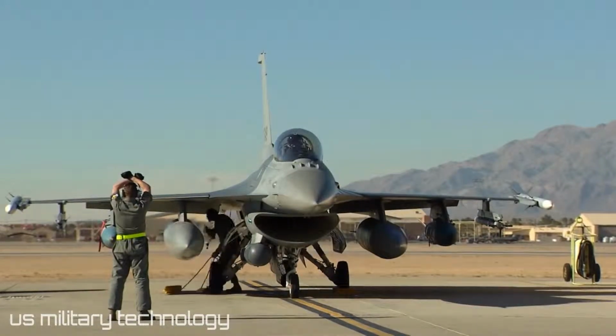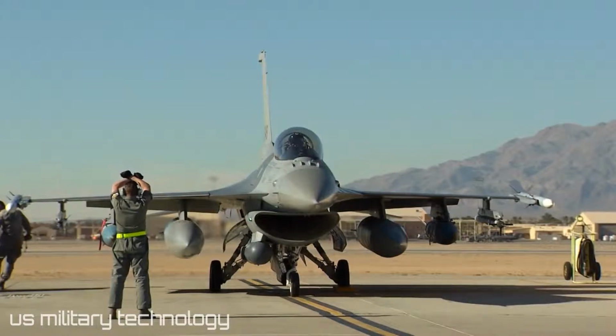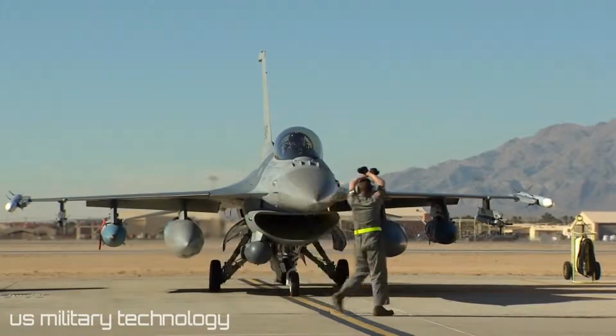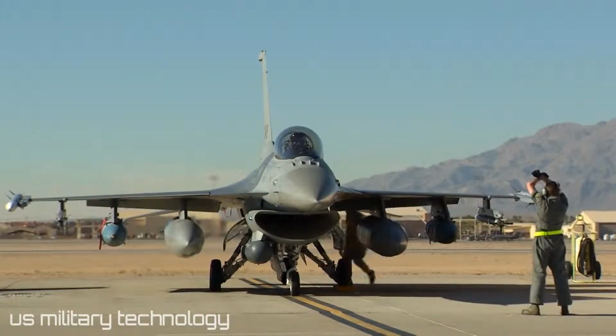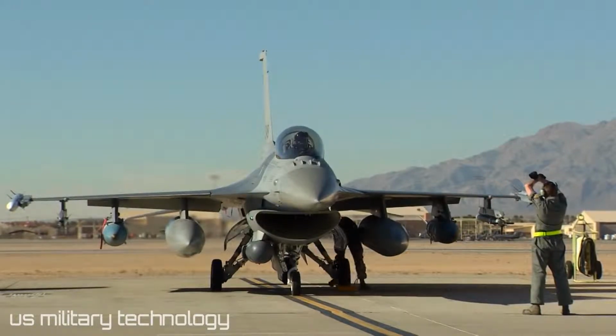The F-16 will still be flying for decades to come. There are still 3,000 operational F-16s flying around the world with more than 25 different air forces. At least some jets will have to be upgraded to the Block 70 standard as time goes on. The future is still bright for the F-16.